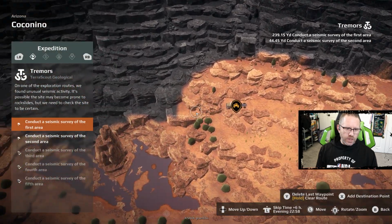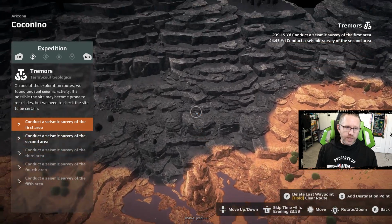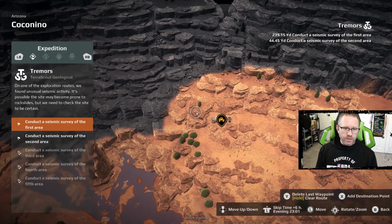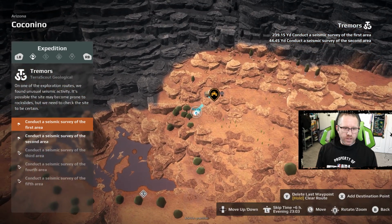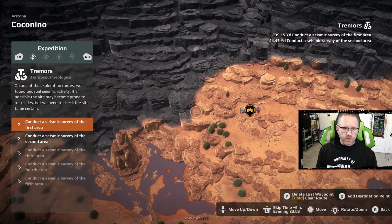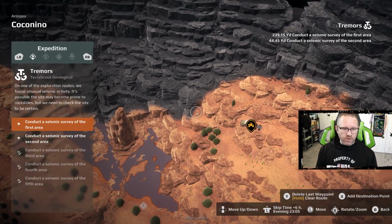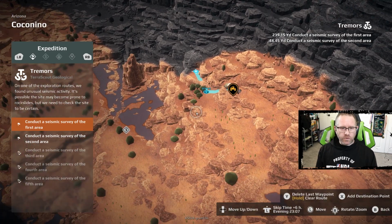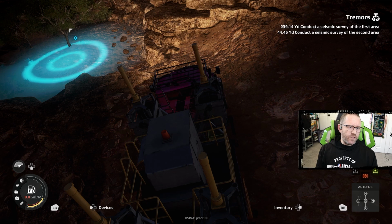44 yards away. No sign of anything. Like, you can't get to any of this. So it's got to be probably right down here. That's 22 yards. That's 43 yards. That's probably it right there. Which means we need to get down and over. It's on that shelf right down there.